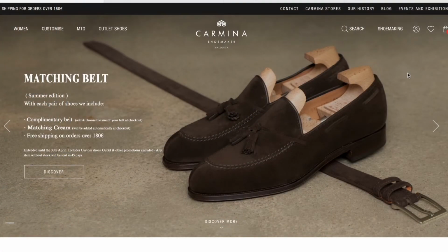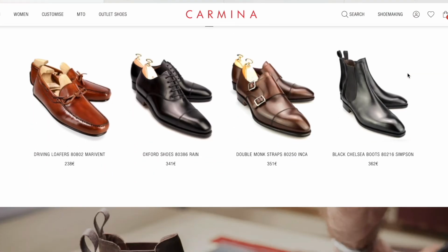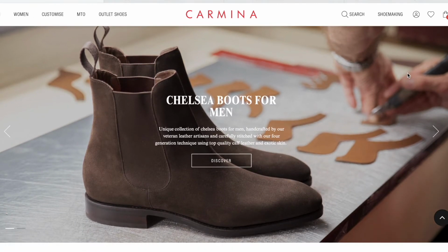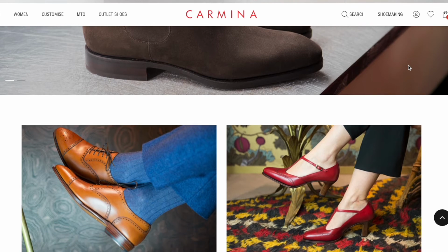Okay, so as you can see, that's the website, and it's very nicely made. The colors look very cohesive. You can see the shoes, and they have a blog and articles and stuff like that, so you can find a lot of information on this first page.